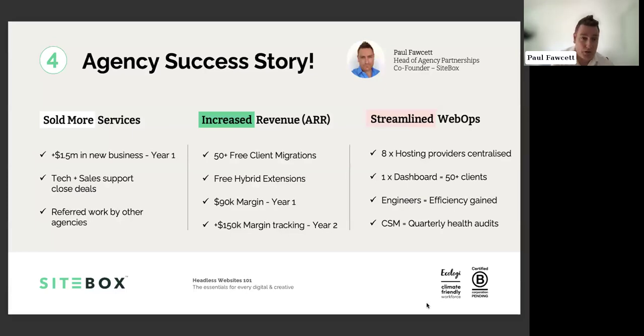And how we did that: we took 50 of their existing clients and migrated them for free. We offered them free hybrid extensions to those 50 traditional websites. I'd say we're probably about halfway through those transitioning from traditional to hybrid. That's generated over 90,000 in margin from a year one rollout, and it's on track for 150,000 in margin for year two.